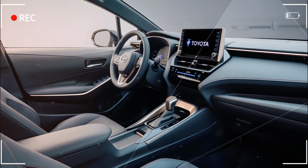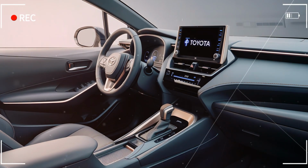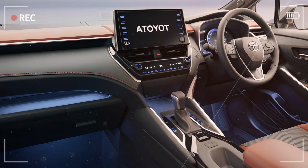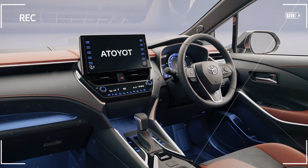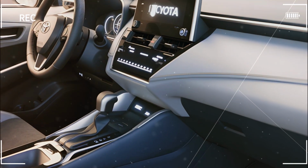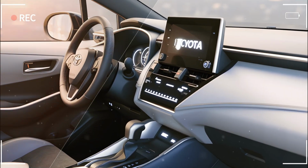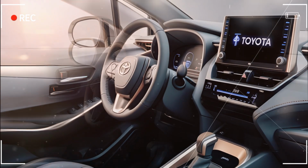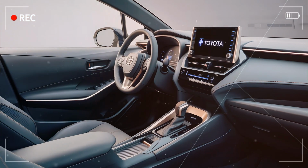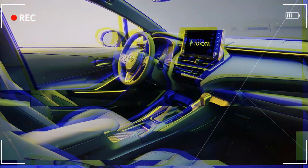Inside, a digital cockpit is complete with a large curved infotainment screen, haptic feedback buttons, ambient lighting that flows through the doors, and perhaps a fighter jet-inspired gear selector. Toyota's latest infotainment system, with voice AI and full smartphone integration, will be standard. Seating? Perhaps a mix of suede, leather, and carbon fiber style trim, all meant to reflect an aggressive exterior.